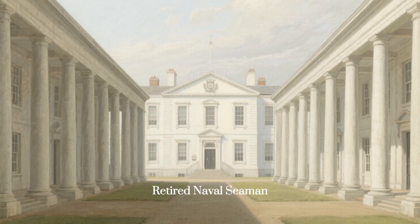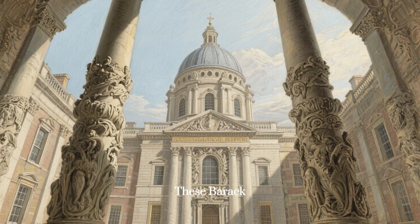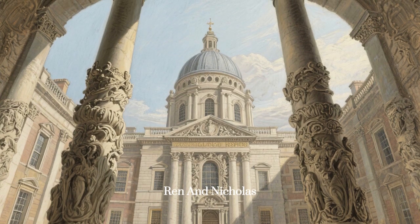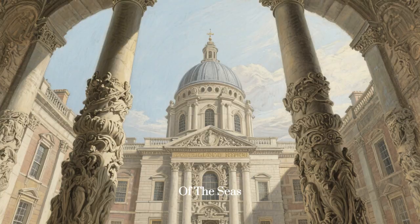Below, the elegant Queen's House sits nestled between the grand colonnades of Greenwich Hospital, completed in 1751 as a home for retired naval seamen, Britain's version of Les Invalides in Paris. These Baroque masterpieces by Christopher Wren and Nicholas Hawksmoor were statement architecture proclaiming Britain's dominance of the seas.